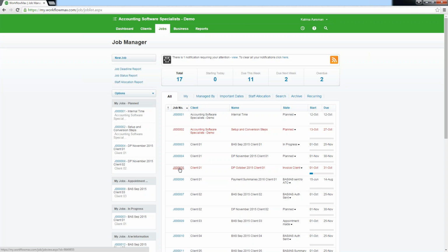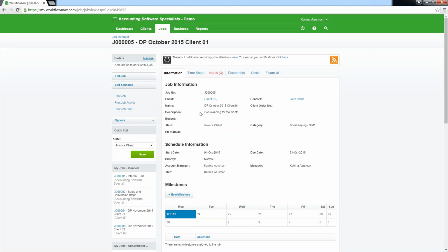Okay, so I'm going to just open up this job here. We'll have a look in it. So we can put a description in here, and that can lead into the invoice. You can choose to do that or not. The category we put down, I've just got bookkeeping staff, so that job category links into your profit and loss.